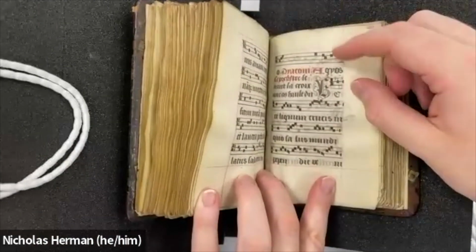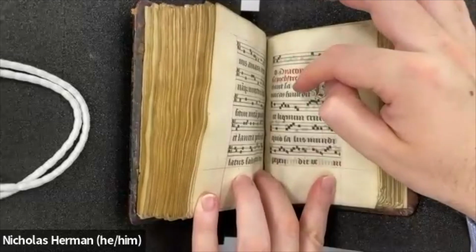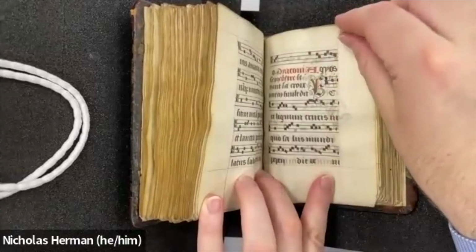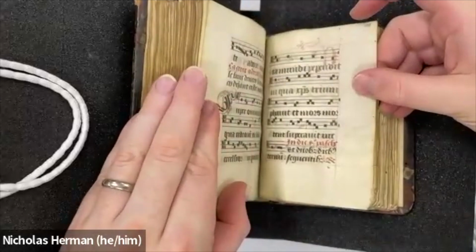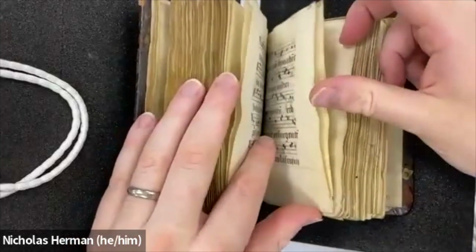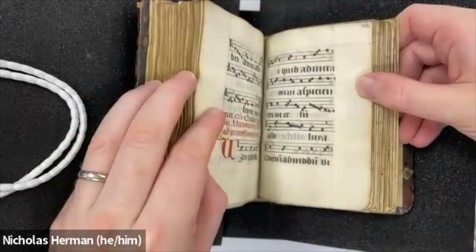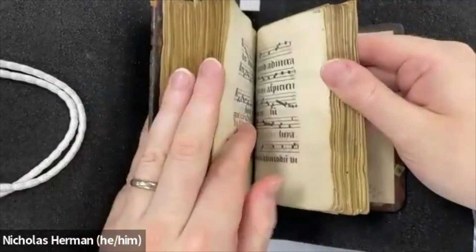So this is what the priest says, le levant la croix nue en haut dit. So the priest, raising up the cross on its own, says a prayer to the wood of the cross. So this is around Eastertide, I believe. And then the day of the Ascension, this procession here, and the hymns for that procession.